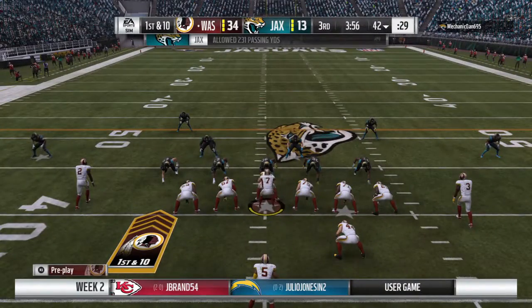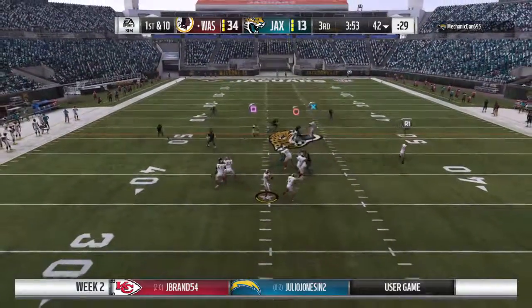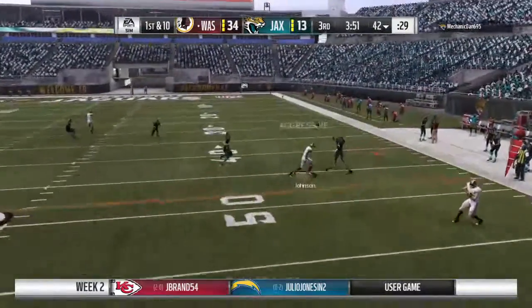And there's a completion to the tight end. And look at the size of these players nowadays. At that spot, 6'4", 6'5", and up. A lot of guys used to be basketball players.